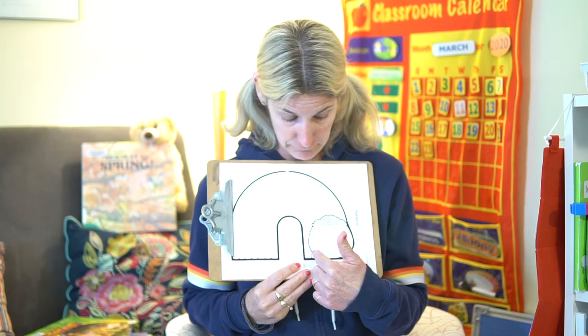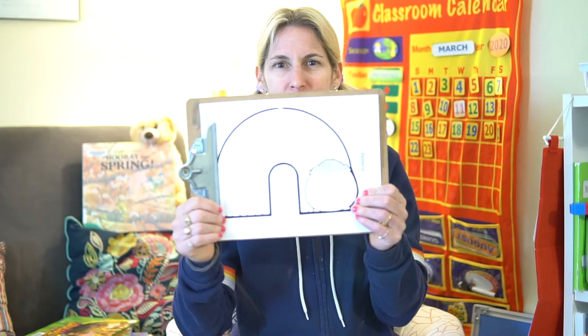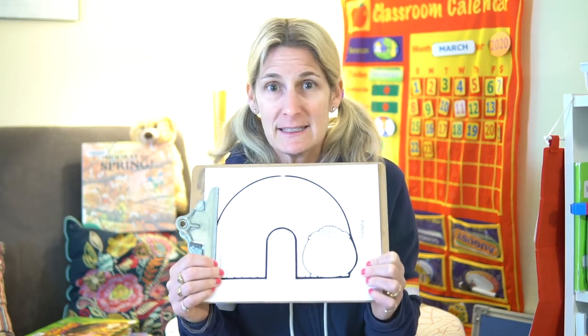Okay, something else that was in your packet was this rainbow with, what's at the end, a pot of gold. I think this was sort of for St. Patrick's Day, but it's always fun to color a rainbow. So you could use crayons or markers or paints.